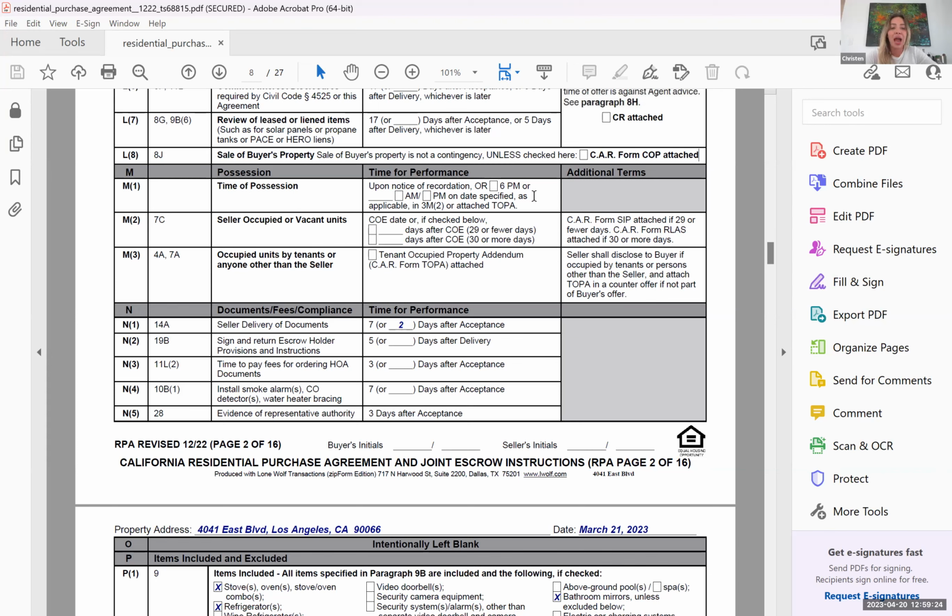Okay, so I don't love the way that our contract is written, if I'm the listing agent, for possession, because possession means I need to deliver the keys to the buyer, the new owner, and I might have meetings all day. So if I'm the listing agent, I prefer 6 p.m. But if I'm the buyer's agent, I don't really care what time possession takes place. I leave it at notice of recording. It's more of a convenience factor. I don't want anyone getting mad at me as a listing agent if I can't deliver the keys for 6 hours after we get confirmation of recording, if that makes any sense.